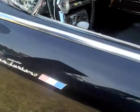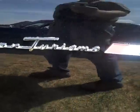Studebaker Corral, these are all Studebakers. Gran Torino.